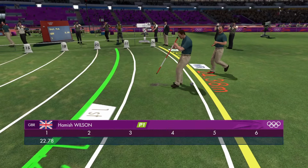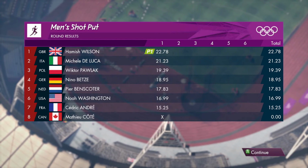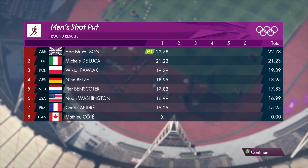This shot's flying high in the air. Great Britain with a distance of 22.78 metres. Great Britain will be happy with their start to this tournament. It's a really strong showing.